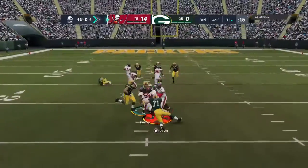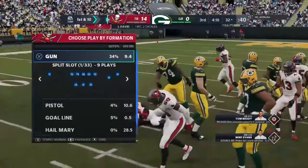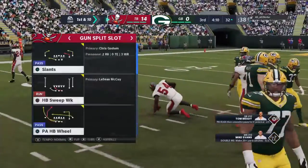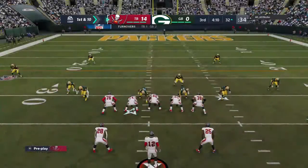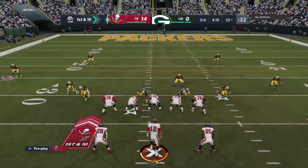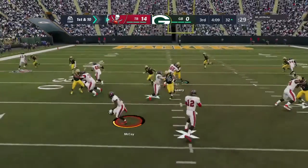Into heavy traffic, and it's intercepted. Picked up by Lavonte David. And they are going to set up shop at the 32-yard line. The first half did not go their way, and that's not going to help matters at all. An interception here on the opening drive of the third quarter. Obviously not what they were striving to accomplish.